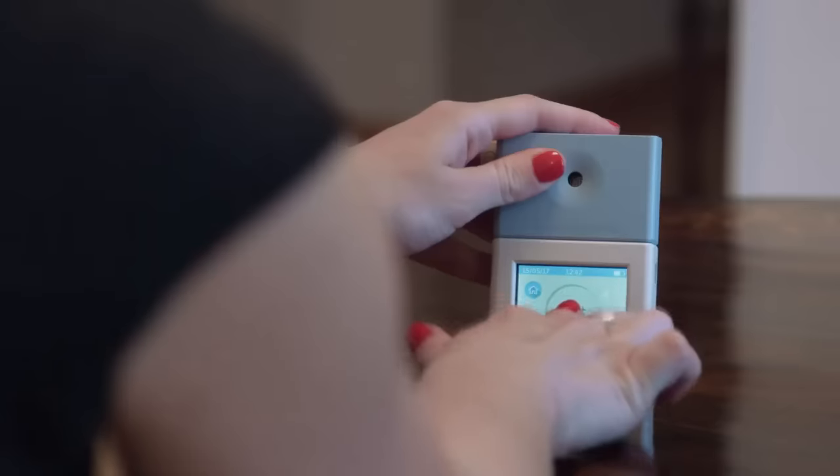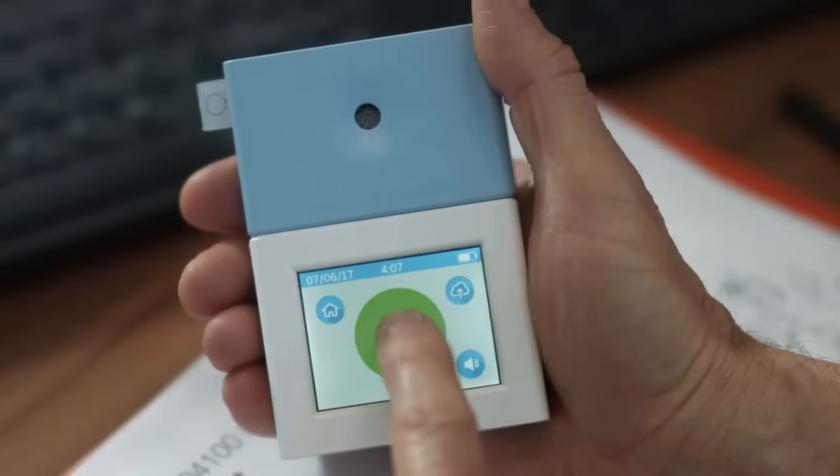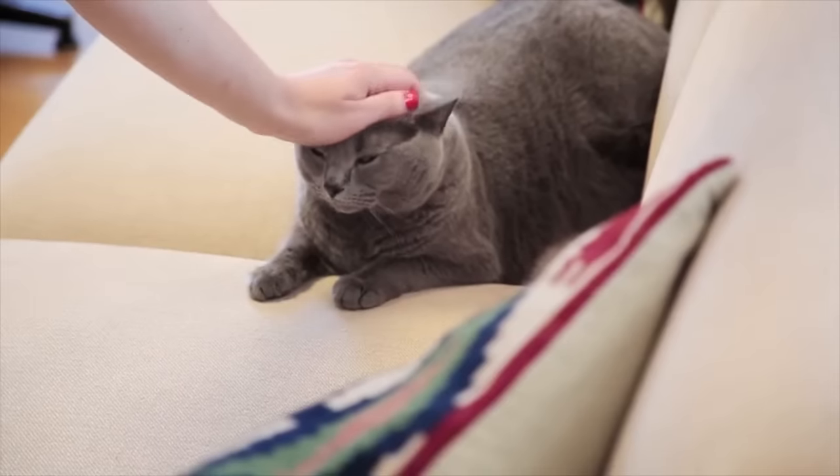UpSense Air measures the purity of your indoor air. It monitors the volatile organic compounds and detects the presence of carbon monoxide and other gases that come from bad combustion of boilers or heaters.